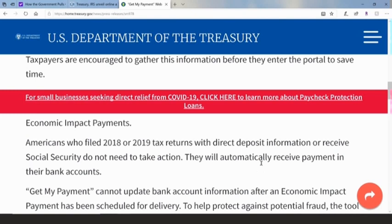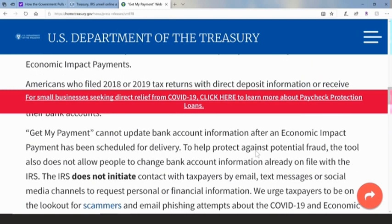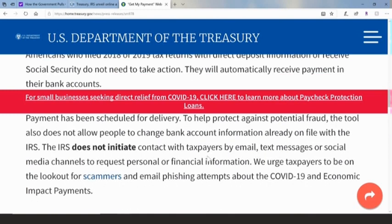Get My Payment cannot update bank information after an economic impact payment has been scheduled for delivery. To protect against potential fraud, the tool also does not allow people to change bank account information already on file with the IRS. The IRS does not initiate contact with taxpayers by email, text messages, or social media channels to request personal or financial information.